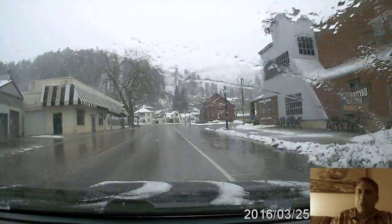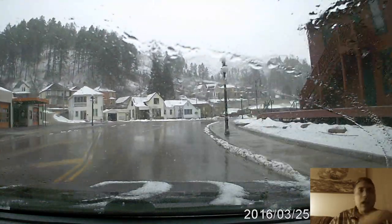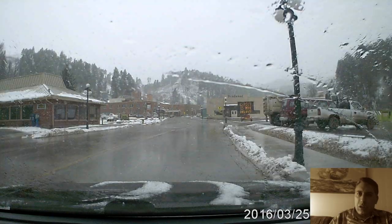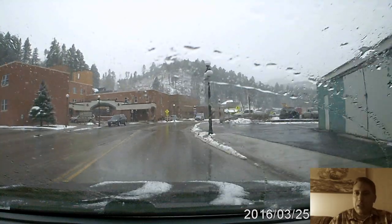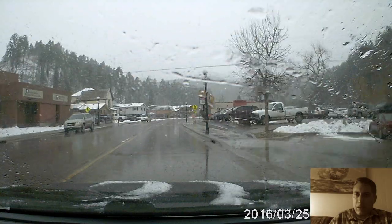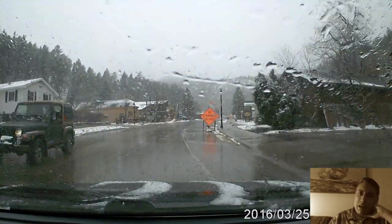But what I had decided was I would go to the other side of Deadwood. If I can't find an auto supply store, I'm going to go out to Sturgis because I knew that I could find an auto supply store there. And I also had to go to Rapid City on this trip. So I could just go to Rapid City on the interstate and everything would be fine. And then something bad happened, which you're about to see.